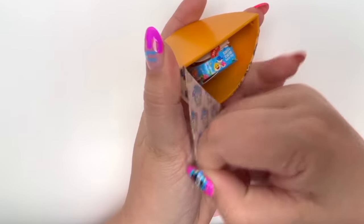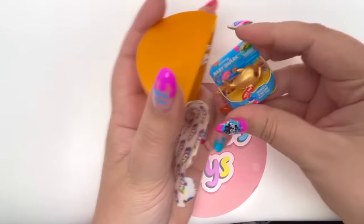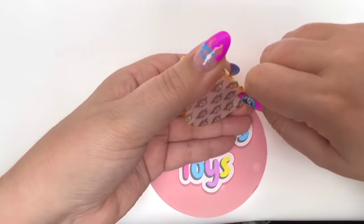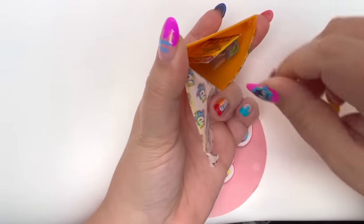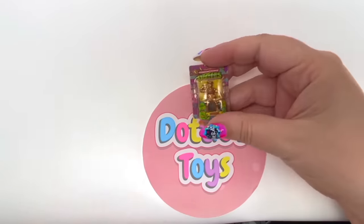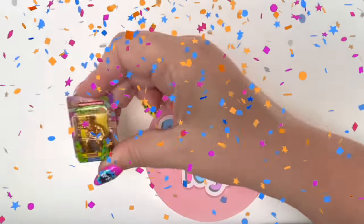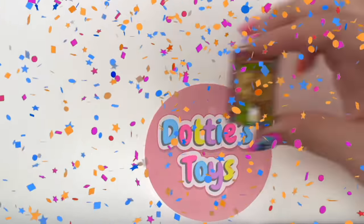If we're gonna find something in this one. So we have the Baby Shark. Oh my goodness! Oh my goodness, we found a Ninja Turtle! Yes, woohoo!